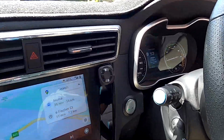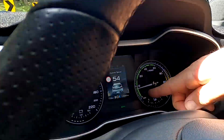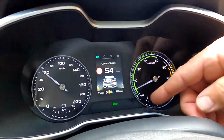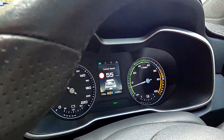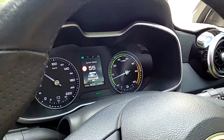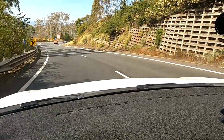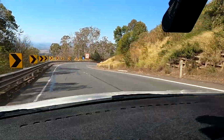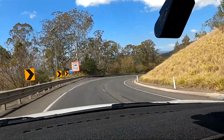So we're at the top of the Toowoomba range. We've got 155 kilometres, and as you can see here, it's actually in regen because it's below zero. Below zero, yeah. So we'll just see what happens when we get to the bottom of the range. Charging the vehicle now. We've already gone up a kilometre, but it was probably sitting on a half. Yeah, that's right, it's probably 155 and a half. That's a 1.6 kilometer downhill slope now here. Fairly steep.